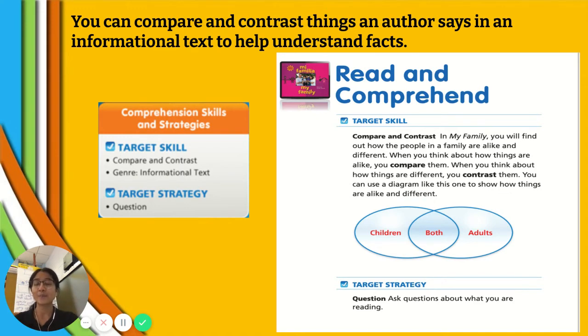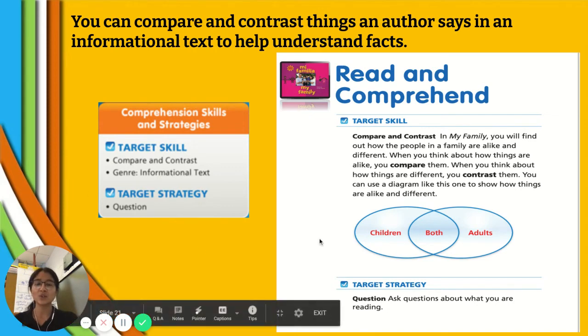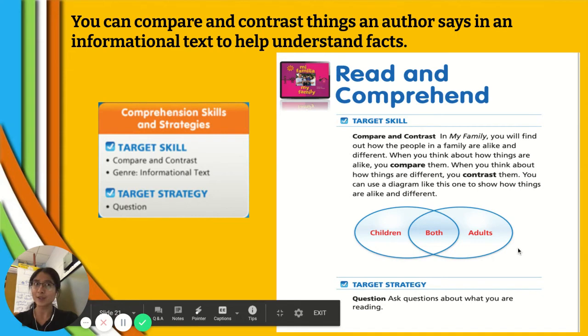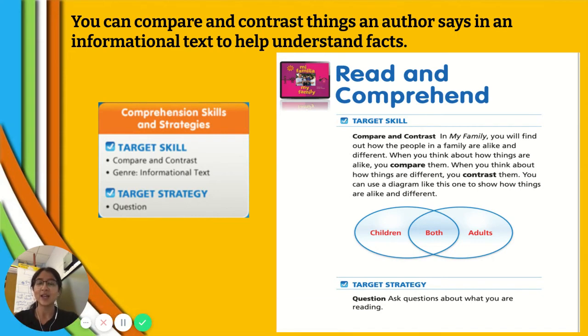And we know, because we read some of the text yesterday, that we learned a lot of facts about the children and the adults in Camilla's family. And today what we're going to do is continue to read, and we're going to think about how the children and the adults in the family are the same and how they're different. And more specifically, we're going to look at the activities that they do, and we're going to talk about how those activities are the same and different. Let's go ahead and go to page 51 and continue reading. Follow along.